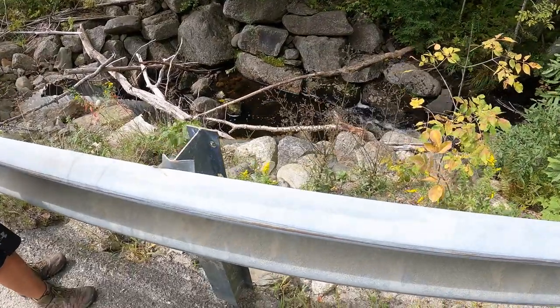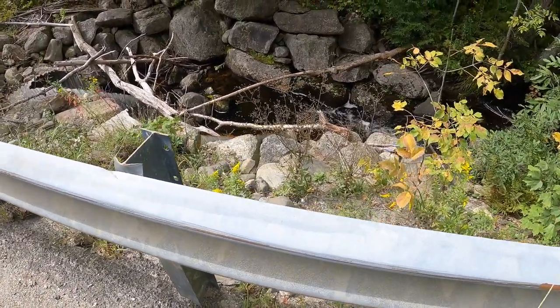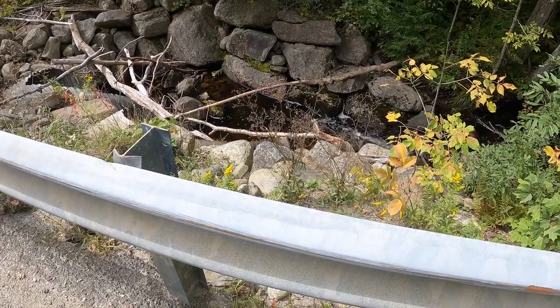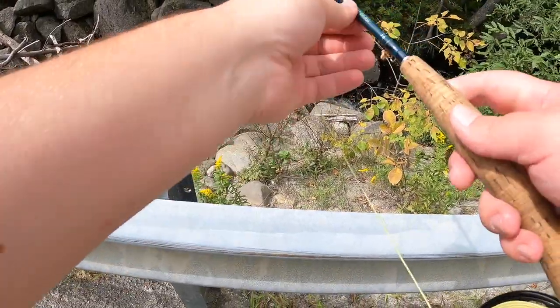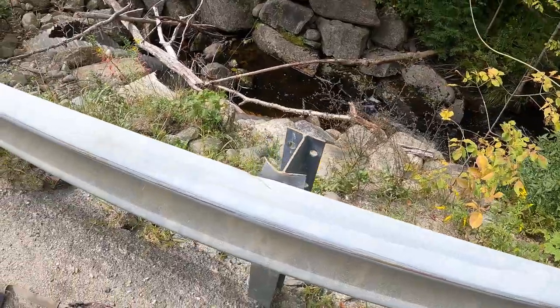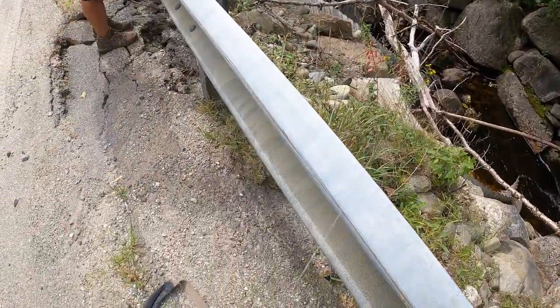All right, everybody. So I'm out at a remote stream in, we'd say coastal, maybe, technically still. I would say so. Yeah, so mid-coast, Downeast Maine, somewhere in that general area. So found one spot where there's some wild brown trout and maybe some landlocked salmon. So try to give it a whirl and see if there's anything in this little pool right here.